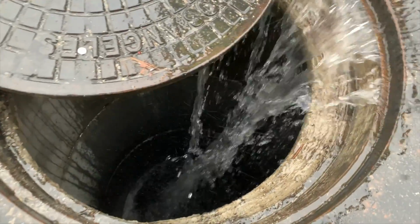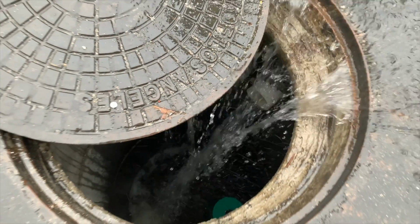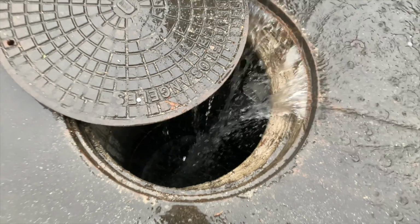When we are collecting water to put into the water system and serve to the residents, that comes from a well and just reverses the process. It takes the water out and then treats it and distributes it, and it's in our houses.